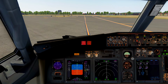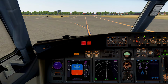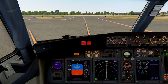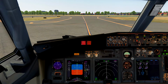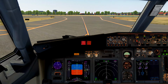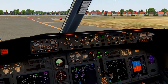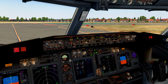Centre fuel pumps are off, de-ice is off, cabin lights are as required, as we're now going to line up onto runway 03, so we'll get some power in. Get the yoke in as well. Currently 21 degrees. 1017, and we'll transition out through 6,000 feet. LNAV is armed, and we're currently leaving out onto the 066.